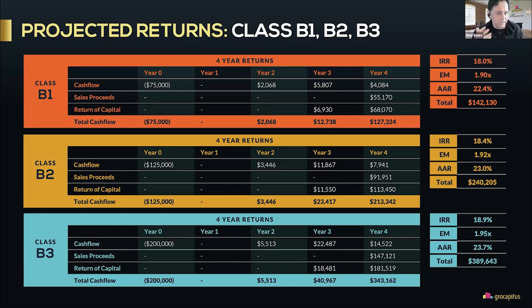Now, IRR is different because it accounts for the time value of money. And remember, you're not making any money the first year, and your cash flow isn't particularly high in the second year. So in those years, you could have put your money in the bank and made some interest on it. Therefore, while your annualized return may be 22 or 23%, your internal rate of return, which accounts for the value of time, knocks some number off. That's called internal rate of return. So the IRR here is 18 or 18.4 or 18.9.